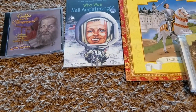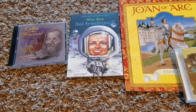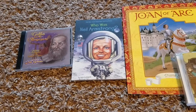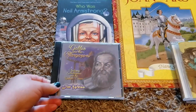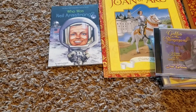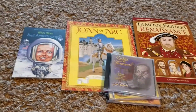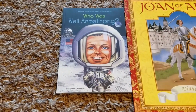And then Ferdinand Magellan, and I have him as an audio Who Was book. Queen Elizabeth, I have as a Who Was book. Galileo, I have as a Who Was book, but I also have this CD that we'll be listening to that has him in it as well. And then William Shakespeare. And I have a lot of books on William Shakespeare, but I also have a Who Was book for him. And then the last one we're going to be doing is actually Neil Armstrong.